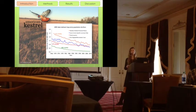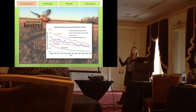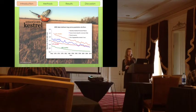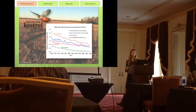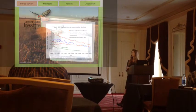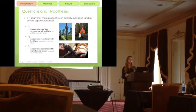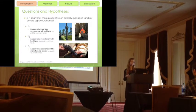The Peregrine Fund is one of the world's leading raptor conservation groups, and they have recently created the American Kestrel Partnership to raise awareness about the decline. In this graph, you can see the decline in several different areas across the U.S., with the red line showing a 47% decline in North America as a whole from 1966 to 2010. A more local decline can be seen in the blue line, showing a 63% decline, and we're seeing the most drastic changes in the kestrel populations in the northeastern U.S., in this study showing an 88% decline.